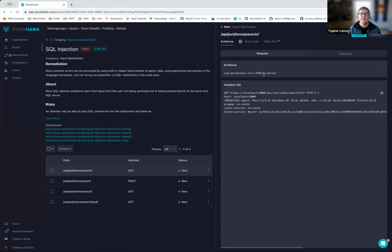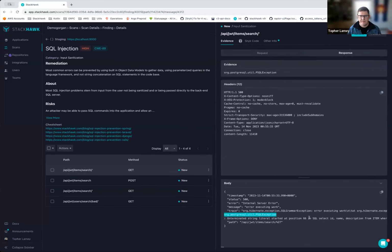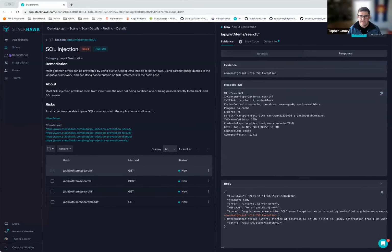So here we have the request that we made. We did a search with this URL encoded parameter. The response we got back, in this case, the scanner found that we got a PL/SQL or PSQL exception. So this is very nice to figure out exactly what the scanner saw. This is why the scanner tripped this alert.